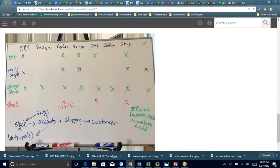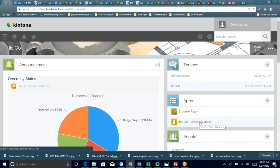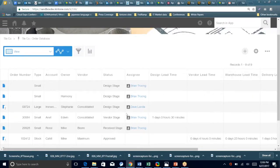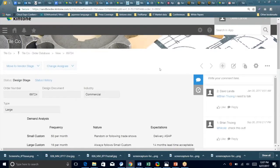And what we've done here is created an application, the order database application, based on that information. We looked at it a little bit already, but more in depth, you have this look here, which is the spreadsheet view of all the different records, or the different orders that are in. If you click into any one of these, you'll go into what's called the detailed record view. It shows you all the different fields of data here.